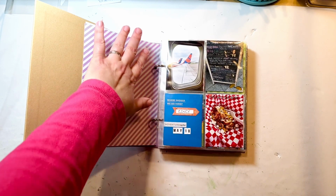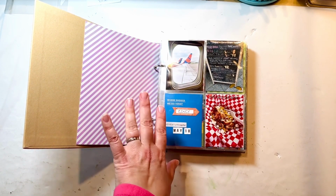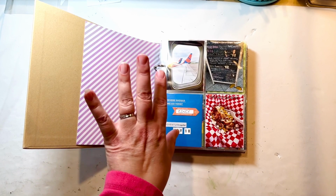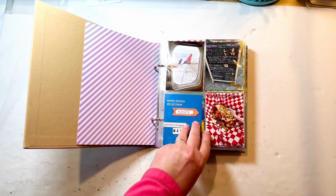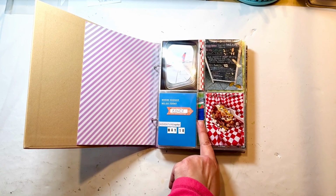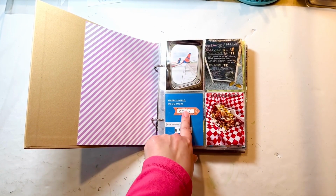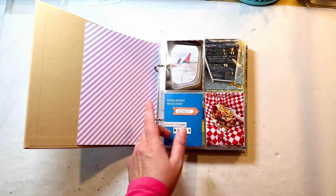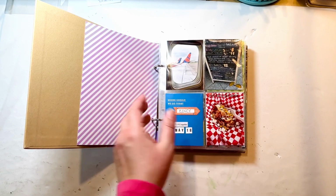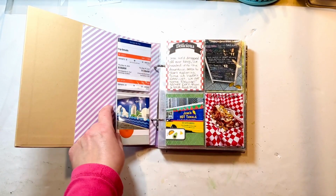On the back side of this, I chose not to do anything with it, at least for now. I may go back and do something at some point, but for now I've left that blank, at least in this section. But then here we start off with the flight. I kept this really simple. I just tried to match the orange a little bit, put my destination and the date that we left. So nothing too earth-shattering there, but at least it shows the flight.